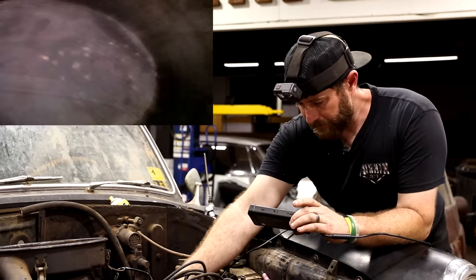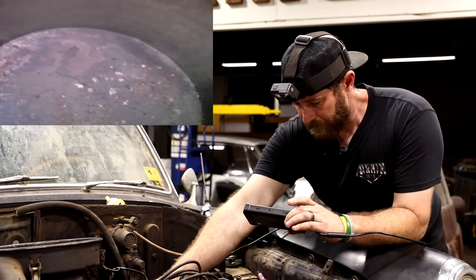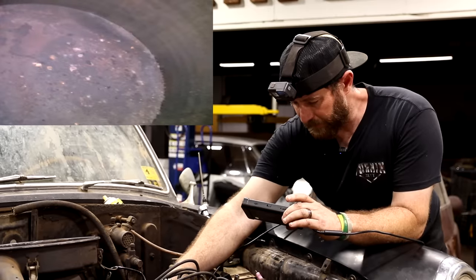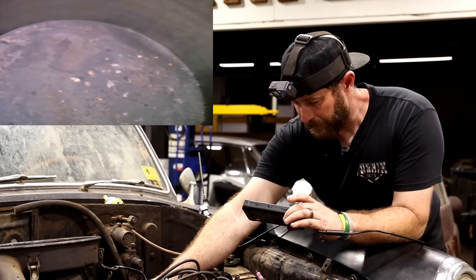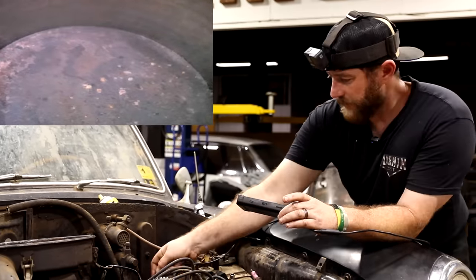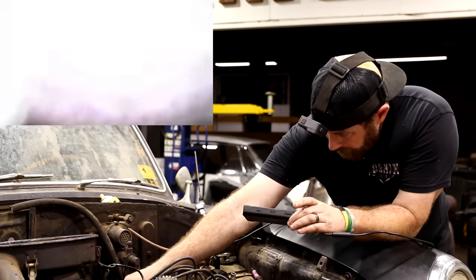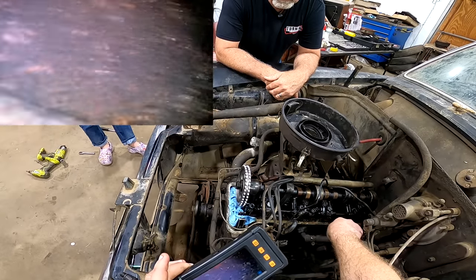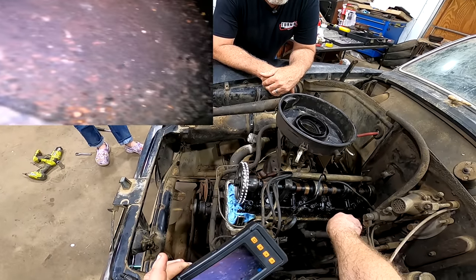Back here, looks good. Just really dry. We're gonna wanna get some kind of lubrication put down in these cylinders and let it set for just a little bit. The very back cylinder here, ooh, that piston is up at the very top.